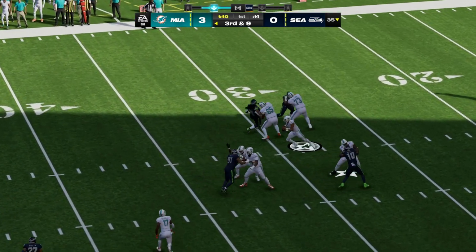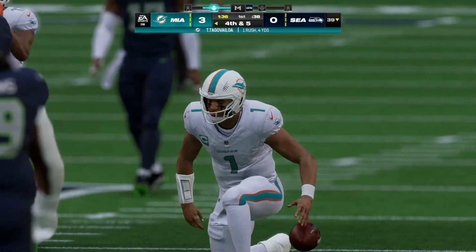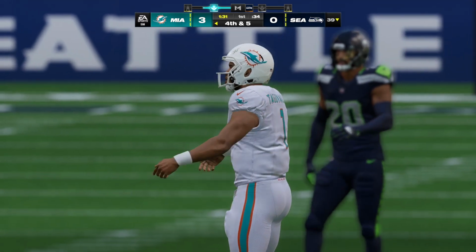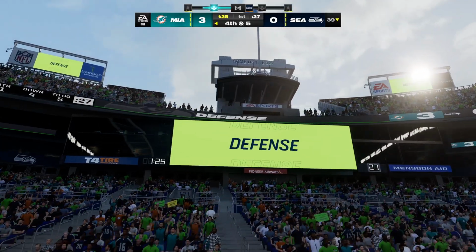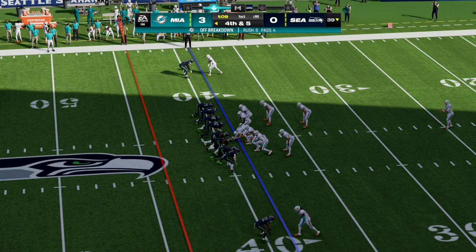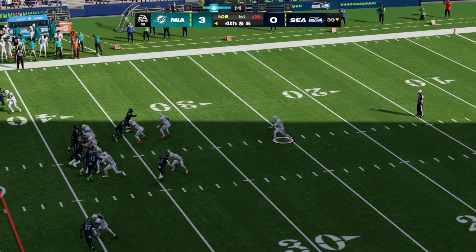Going to the air, Tagovailoa. And he works his way past the line of scrimmage and then slides to a halt. He'll wind up getting 4 yards there on his own, but it also brings up 4th down. Nice call on defense, rolling out the nickel package for that big 3rd down play, and they did an excellent job locking down coverage and forcing him to try and run for it, and he doesn't get there, which brings up a big 4th down call.